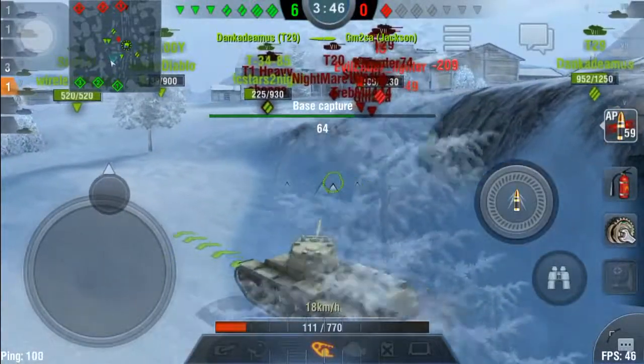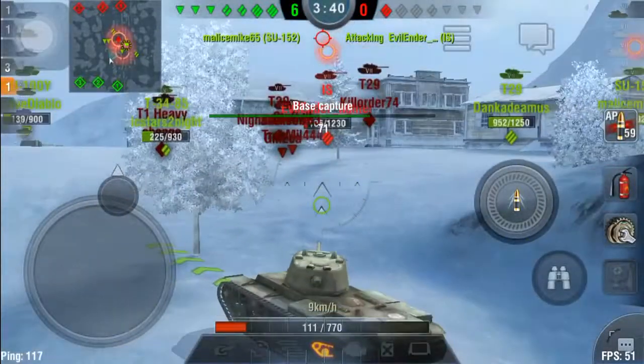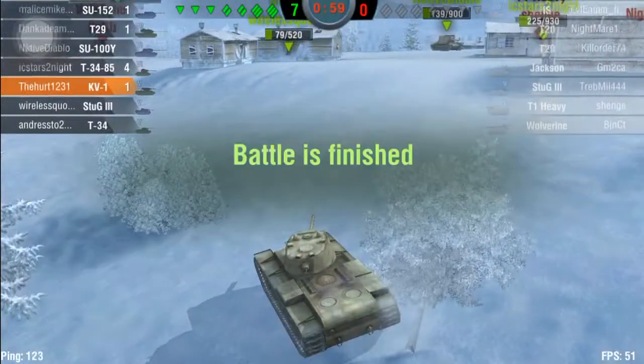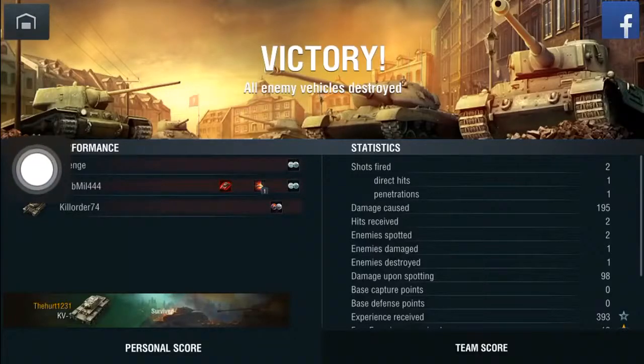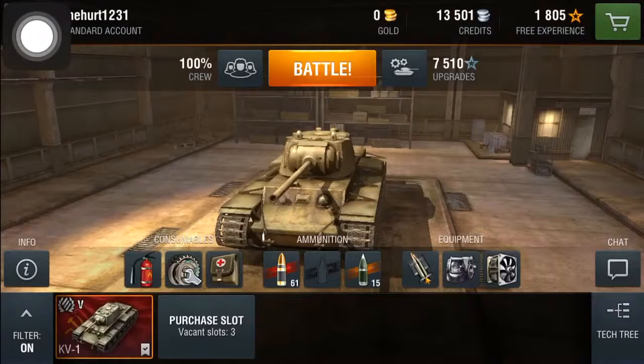Not really the best showcase, but I did get a kill. That's Stug. Had no idea it was coming. Not a lot of money though. Only 109. Yeah, I just got the kill shot on that Stug. Their guys did a bunch of damage, but so did ours. Not a single kill on our, or single death on our team though. So let's continue with the battles. And sucky matchmaking.